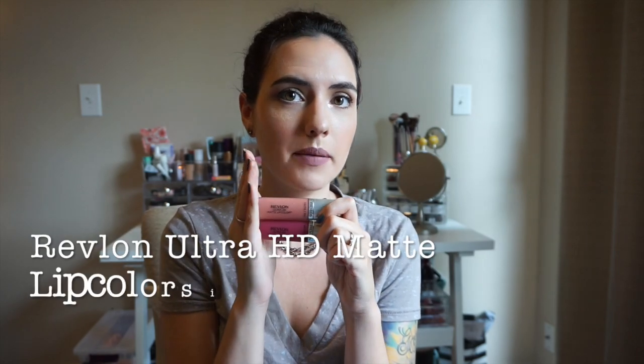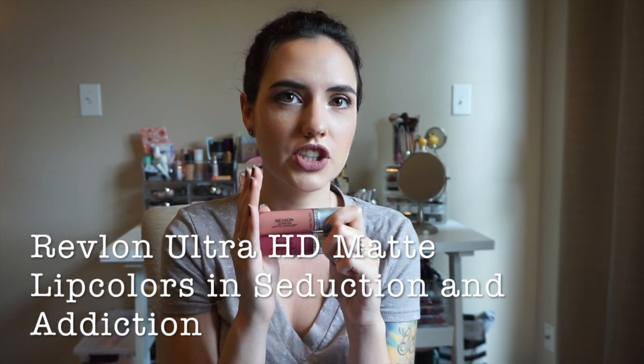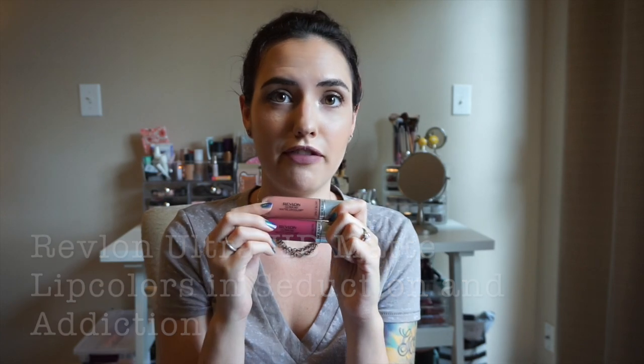Okay, the last lip favorites are these Revlon Ultra HD matte lip colors. I think I have like 6 or 7 shades of these, but these two are my favorites. Of course, obviously the nude shade. I always love nudes and nude lip colors. Get your mind out the gutter. I always love nude lip colors, and so this is an obvious favorite for me.